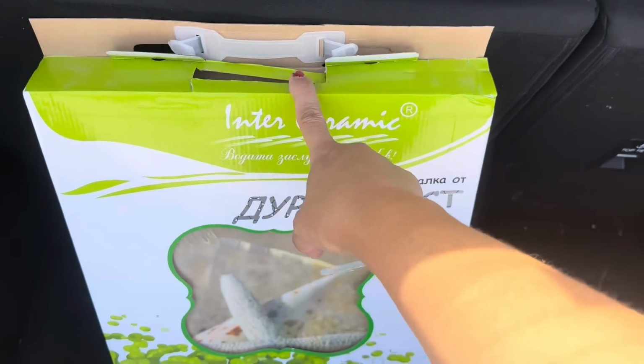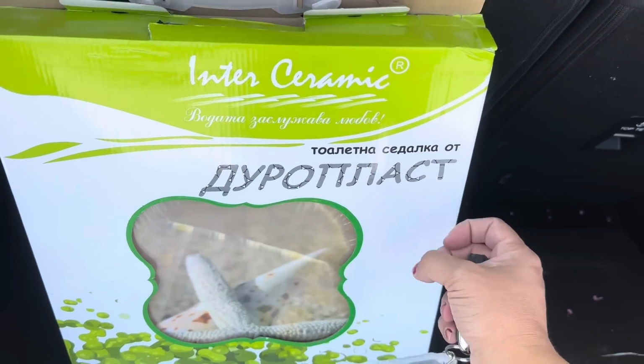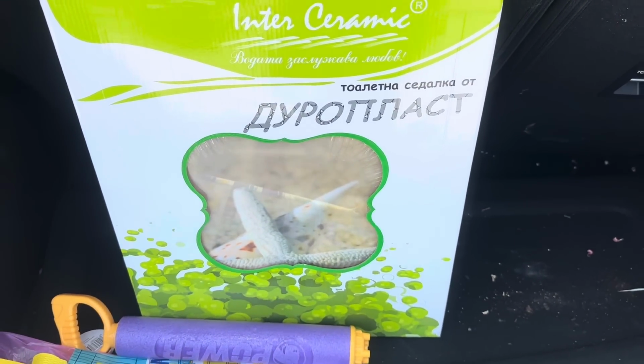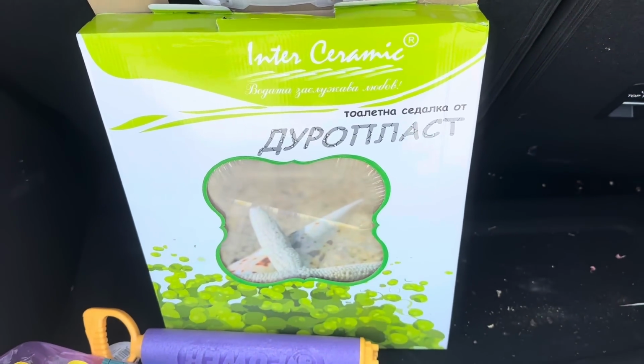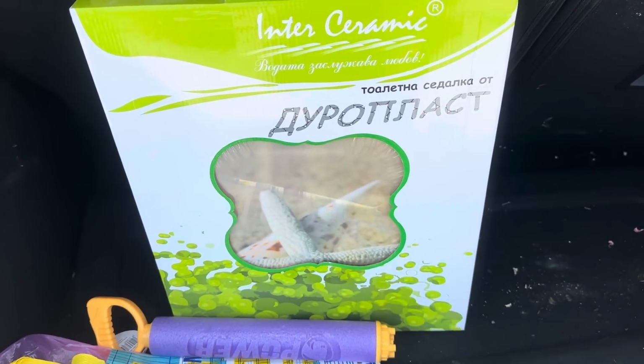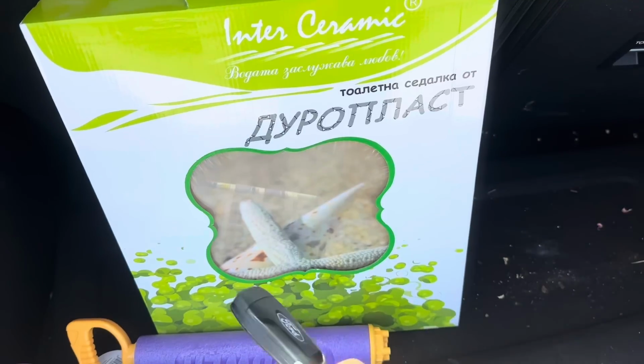I opened it to check that everything was in there, but there's a shell and a starfish. I got a toilet seat on clearance. I think it was like €18. I'm so excited. It was normally like 29. And I just happened to find it. Didn't even know it was on clearance. So we're changing that. I'm so excited.